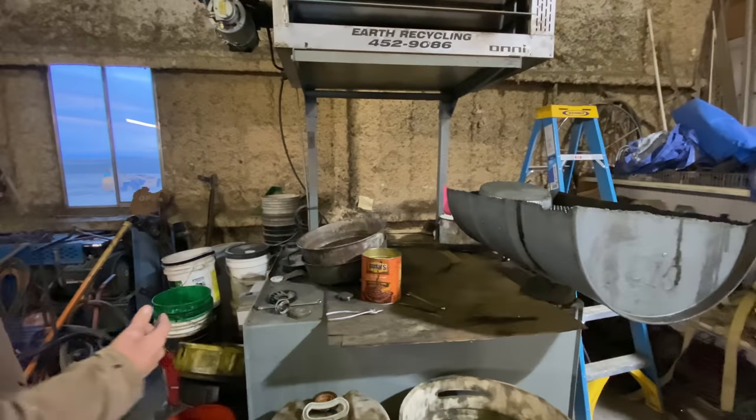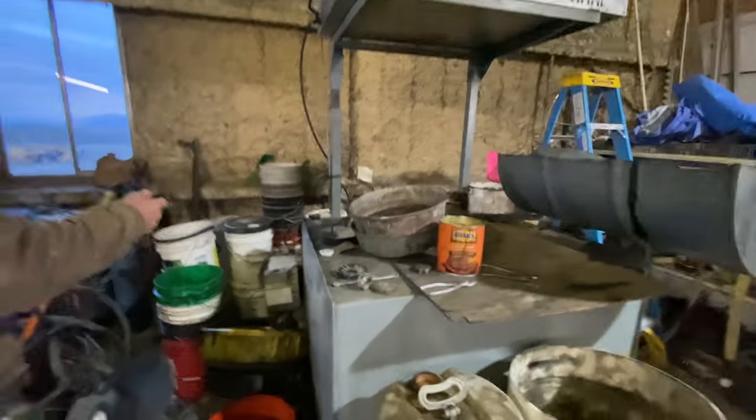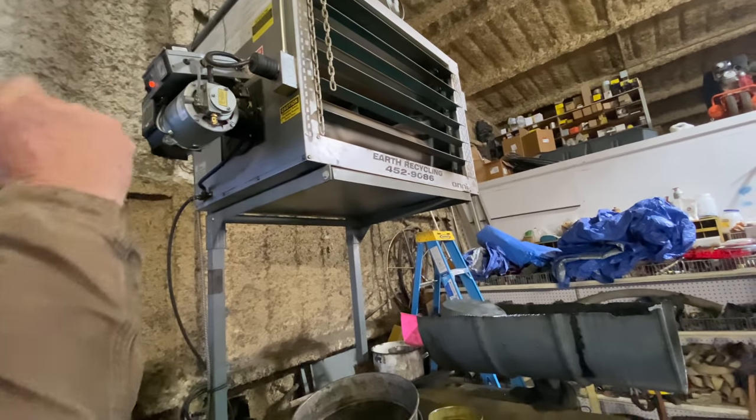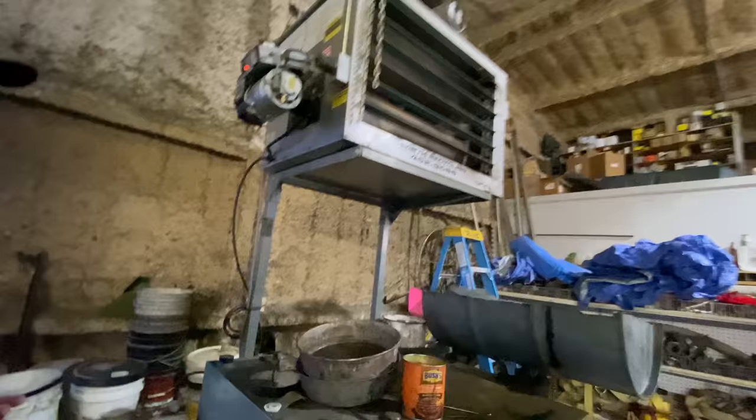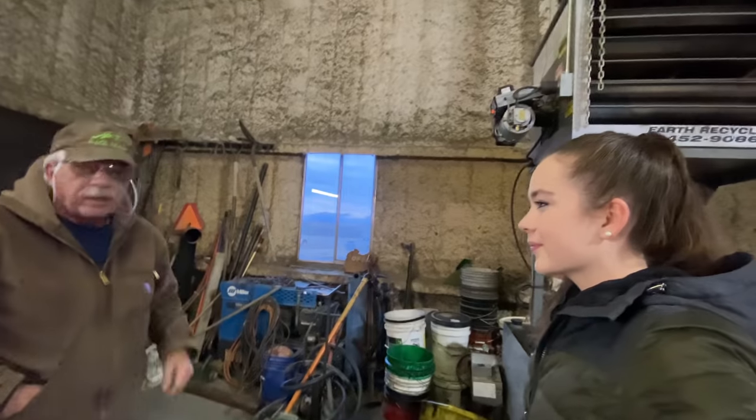We got an oil heater in here, Kate. We put the oil in the bottom here and it pumps it up and heats it up, and then it sprays it out with an igniter and it fires this up. So we heat the shop with oil for the most part, so we don't have so much money in propane and stuff. We got a little bit left, but we need to get some more for the rest of the year.